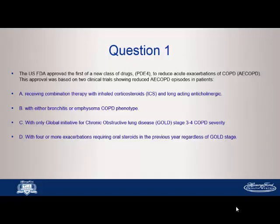The US FDA approved the first of a new class of drug, the phosphodiesterase inhibitor, to reduce the acute exacerbation of COPD. This approval was based on two clinical trials showing reduced exacerbations of COPD in which of the following patients? A, those receiving combination therapy with inhaled corticosteroid and long-acting anticholinergic. B, patients with either bronchitis or emphysema COPD phenotype, meaning it doesn't matter. C, with only COPD gold stage 3 or 4 severity. And D, with 4 or more exacerbations requiring oral steroids in the previous year, regardless of the gold stage.